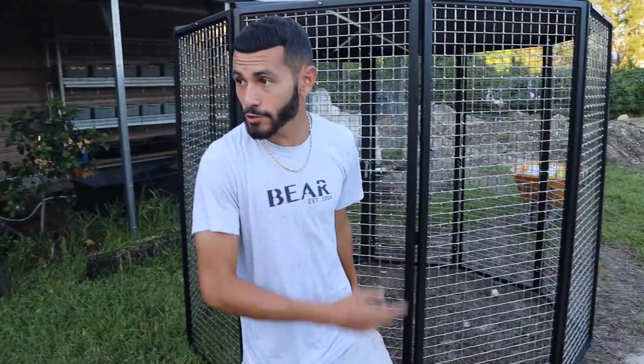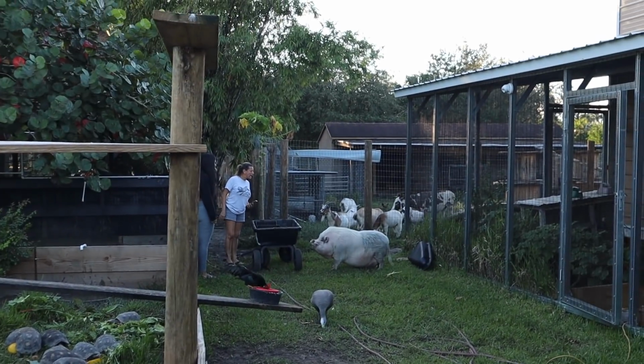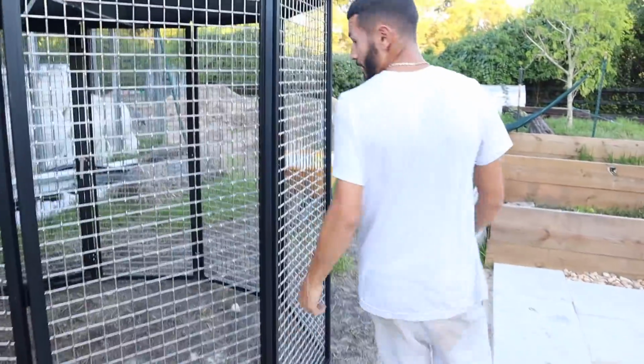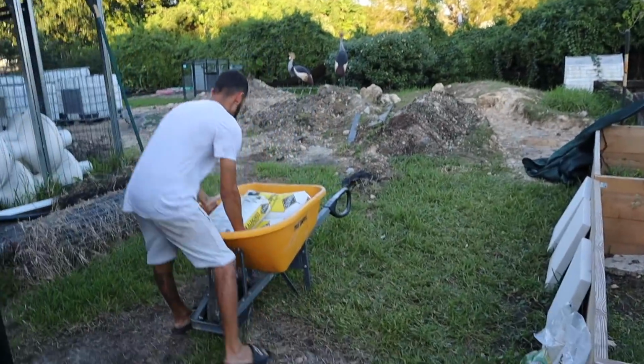But we got the concrete bags. We're gonna get the concrete. Look at them, look at them. Running from the pig. They're hiding behind the window. Wait, stop it. Well, he's a mean pig. We got the concrete bags, 60 pounds each. We'll put them inside there. Maya, turn on the hose over there. And then we'll start mixing. We're gonna start filling up the footer. So let's do it.